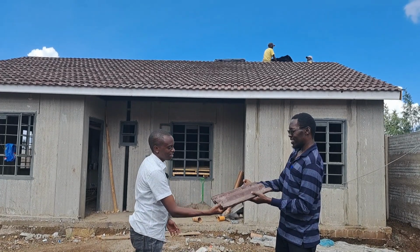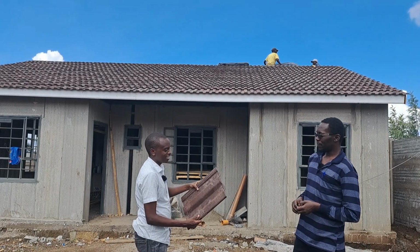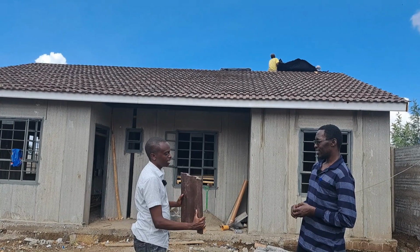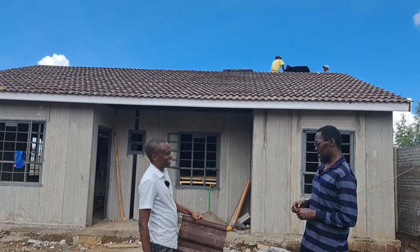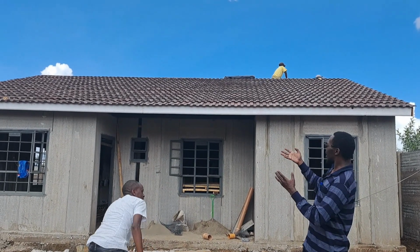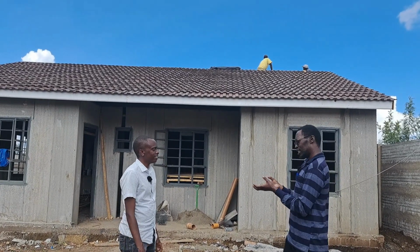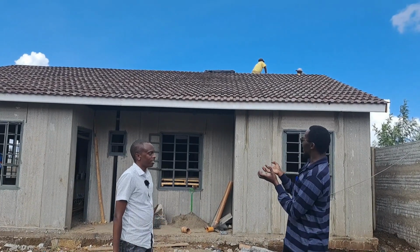I've also held it. It's very light. When you hold it, you discover the lightness of this tile. You can't believe it's made of recycled plastic and sand. So it's something that we need to be using more. And you see, it's actually real. It's not a fake tile, it's not like somebody using something to pretend to be something else. It's a real tile.